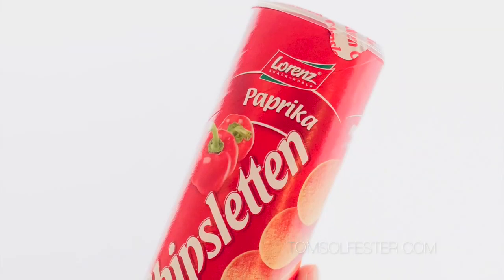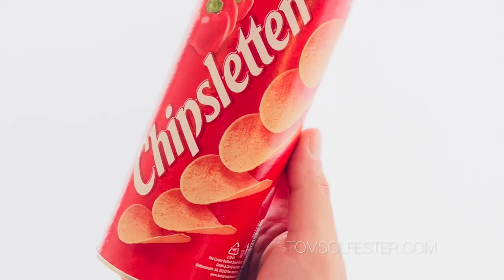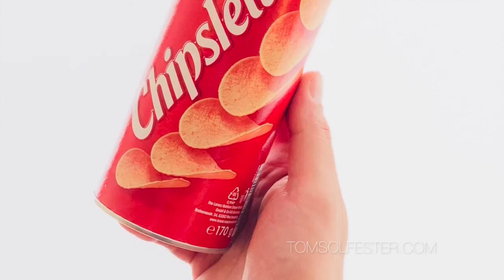No, this is LORENZ CHIPSLETTEN. It's a local version of Pringles. That's where I got it, because I love Pringles, I love how it's handy in this container. And I was considering that I'm going to be traveling back and I didn't want to get all the chips smashed. That's why I got it in this container. But as you can see, it's paprika flavor. It's got capsicum and bell pepper pictures all over it. So let's try it.